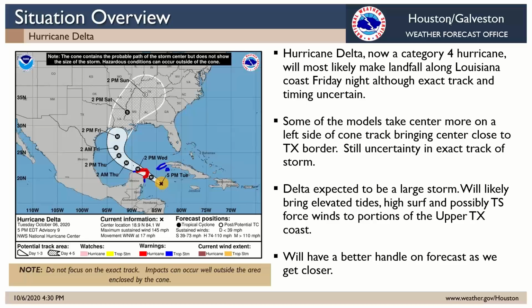One thing I want to say is that some of our models follow a fairly close left of cone track, bringing it in closer to the Texas-Louisiana border. So don't focus on that thin line in the middle, on those black points. Realize there still is some uncertainty in the track of the storm. But anywhere within that cone, we are looking for some elevated tides and high surf along the upper Texas coast at a minimum, and the possibility of at least tropical storm force winds based on this track. We will have a better handle on the track as we get closer, of course. A left side of cone track or a shift toward the west would bring some of those higher winds and surge into our area.